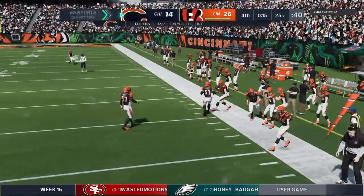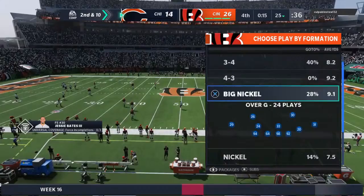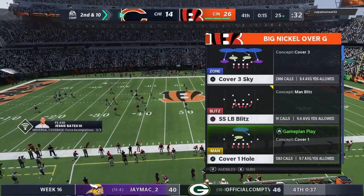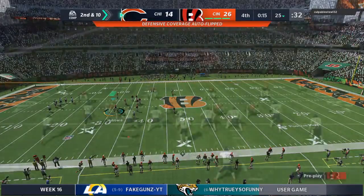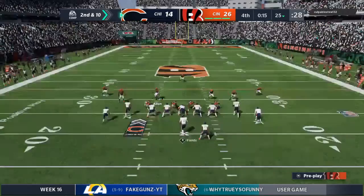And that is intercepted on the sideline. Wait, no. They'll say no. It was caught out of bounds. So this is just an incompletion here. An incomplete pass leads to 2nd and 10 from the 25.